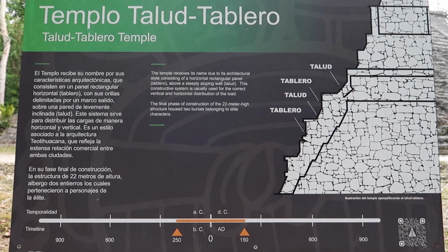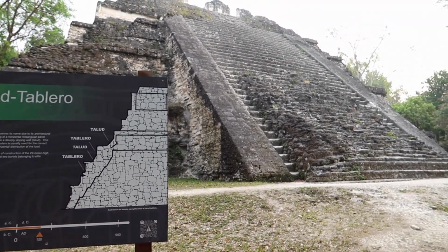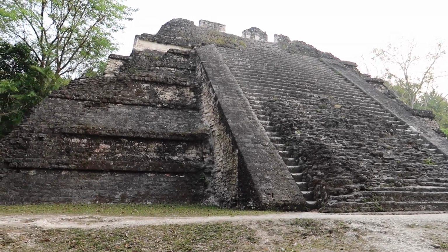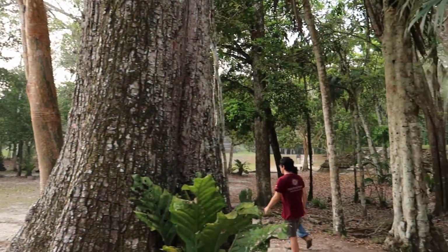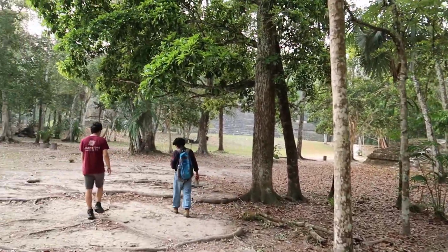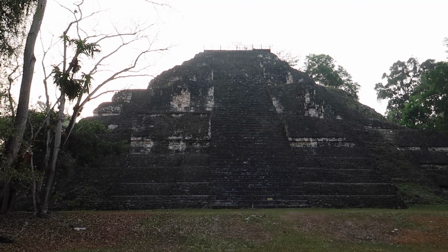You see there's a little bit of range here when this was built, 250 BC to 150 AD. Probably lost a little bit on top to time, but it still looks so interesting. Looks like there's more over here too. Looks like a mound there, maybe another big temple back there. So this is actually where we watched the sunset from yesterday.